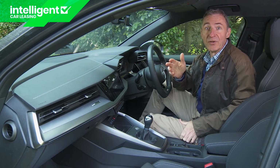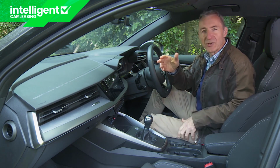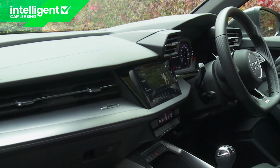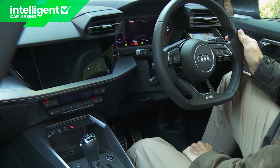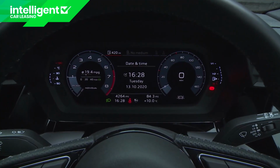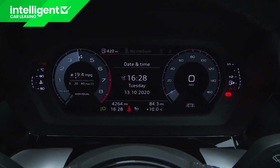There's what Audi calls a new level of digital technology, but it's been incorporated here much less self-consciously than it is in a comparable Golf. As is Audi's current style, black panel tech dominates, with hidden screens you don't notice until you fire the engine, at which point this 10.1-inch MMI central screen and this 10.25-inch virtual cockpit instrument binnacle display spring into life.